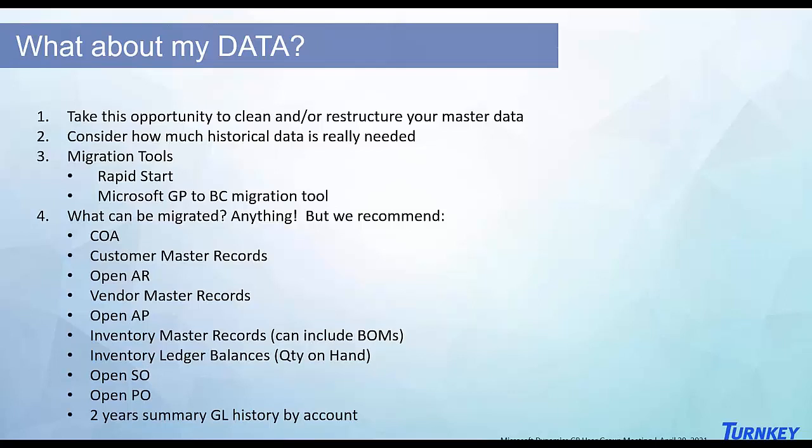So what could be migrated? Anything could be migrated, but we recommend your chart of accounts, cleaned and streamlined if you'd like, your customer master records, Open AR, your vendor master records, Open AP, your inventory master records, which could of course include BOMs, your inventory ledger balances, this would be your quantity on hand by location, your open sales orders and your open purchase orders, and then 2 years of summary general ledger history by account.